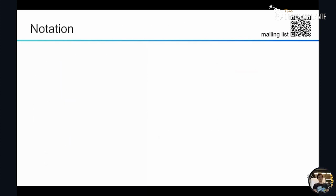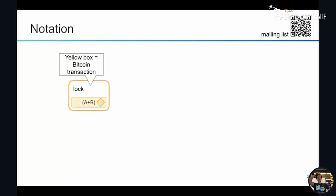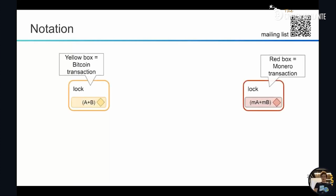On notation. The next slide after this slide will basically step you through the transaction setup and then the flow. It's gonna be quite technical. So here's a few things on notation. Yellow boxes here are Bitcoin transactions. And the name, as in lock here, indicates what this transaction is for. The red boxes are Monero transactions.